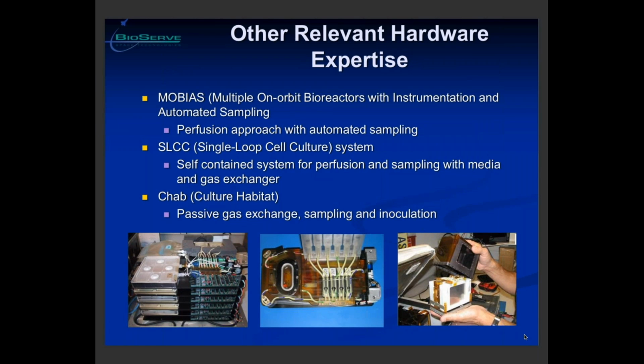And just as an example, we've built a wide variety of automated hardware, and these are some examples of the different types of hardware that we have built over the years that had automated media perfusion, but also automated sampling, automated waste removal with gas exchange, both active and passive. So that's just an example of some other types of hardware that we have also built.